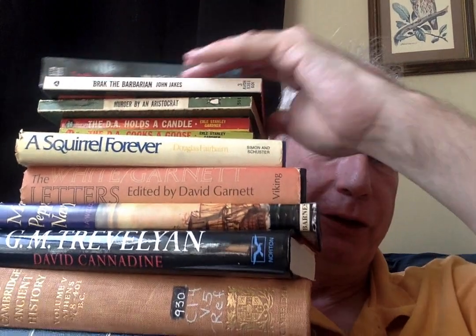And a lot of these things made me yearn for other books. The Skinner book made me yearn for the other two Skinner novels. The DA books made me yearn for paperbacks of all the other DA books. A Squirrel Forever made me yearn for a hardcover copy of another squirrel book called A Most Gentle People, which is another thing that I got from the library and wished I could find a copy of.